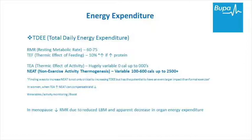The two that vary the most, you've got the thermic effect of activity, which is basically formal exercise, running, weightlifting, whatever it might be, which is obviously hugely variable. 0 calories in someone that doesn't do any at all, up to thousands in someone that's marathon training or something like that. The other component, probably the most interesting one, is the non-exercise activity thermogenesis, which is basically your day-to-day activity, fidgeting, walking about, washing the dishes, things like that, which again is hugely variable. So 100 to 600 calories in someone that's pretty sedentary, doesn't really move about too much, and that can be increased to over 2,500 calories.